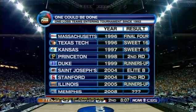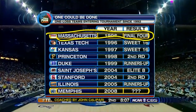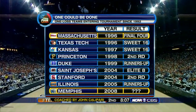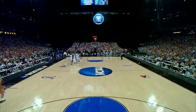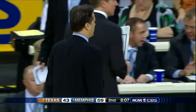Billy Memphis with only one loss on the season. Well, Calipari is here on both ends of this one. Yeah, you remember that Massachusetts team came in ranked #1 in the nation. Marcus Camby, John Calipari brought them to the Final Four in the Meadowlands, and Rick Pitino and that sensational Kentucky team knocked them off in the semis. So John Calipari knows what it's like to be a one-loss team.